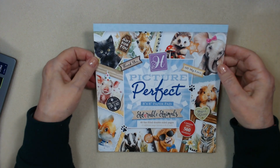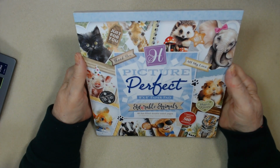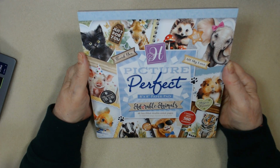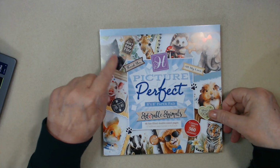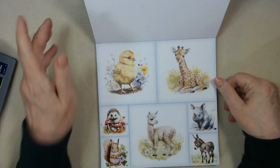And this is it. It's a Hunkydory paper pad, picture perfect, adorable animals, 48 fun-filled double-sided pages, 12 different page layouts, and 4 of each, over 560 elements. So I'm going to show it to you. Look. Oh my gosh. All these animals are so cute.